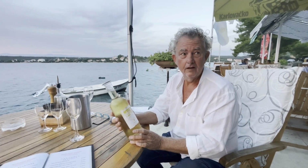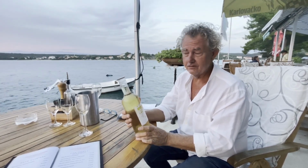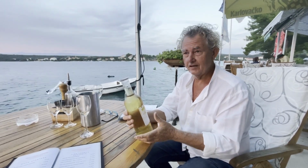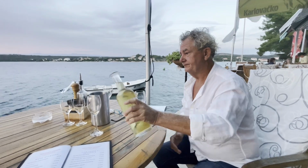Yeah. It's a single vineyard. They grow the grapes. They're very small. And he makes it the way his father made it. And they just make it in 400 litre vats. And it tastes like an oak Chardonnay or a Chablis. It tastes really quite crisp and fresh. It's very nice.